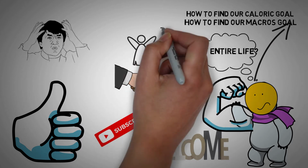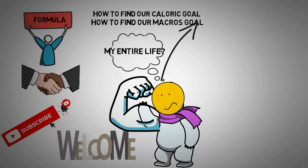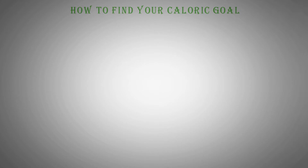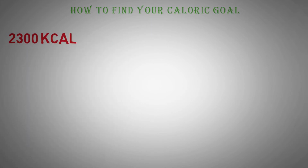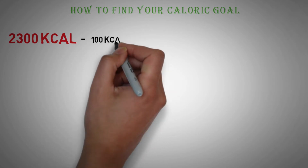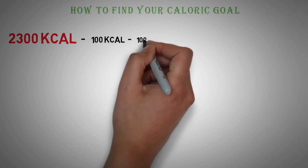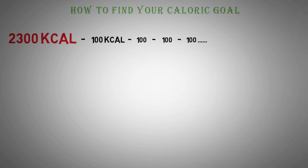Okay, I will show you a formula to find your caloric goal. Of course, these formulas are not exact, but you get a very close goal. You only have to do some adjustments. Let's take an example: your weight-loss caloric goal is 2300 calories after these formulas. You start to eat that number for 2 weeks, and if you don't see any changes, you decrease 100 calories. Now you start to see results, but after some time you again see no results. You have to decrease again and make adjustments every time you see no changes. The same applies if you want to gain weight.